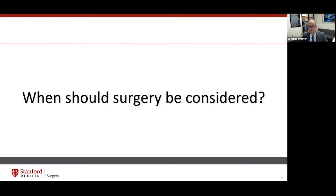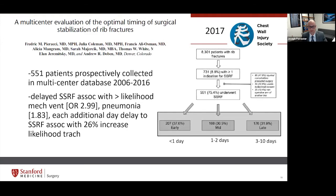Now, this left a couple of remaining questions. For example, when should surgery be considered? Waiting until someone's pain train falls off the cliff and they require intubation just doesn't intuitively make sense. So again, in 2017, CWIS published a landmark multi-center trial prospectively assessing timing of surgery on outcomes after SSRF.